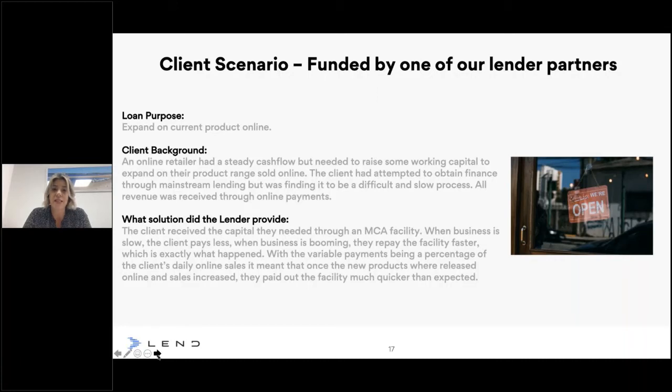All revenue for this business is received through online payments. So the client received the capital they needed through a merchant cash facility. When business is slow, the client pays less. When business is booming, they repay that facility faster, which is exactly what happened in this case. With the variable payments being a percentage of that client's daily intake, once the new products were released and the online sales increased, they paid that facility out much, much quicker than expected.